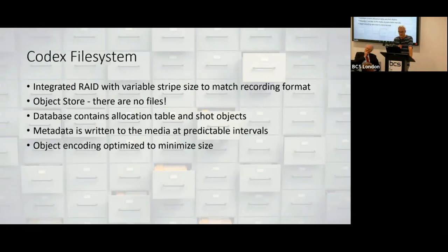The second point about it is it isn't really a file system, as there are no files as such. I would more accurately call it an object store. It consists of a simple database that holds objects representing shots and so on, and an allocation table describing where everything's stored. And the file system metadata, which in this case is this object database, is written onto the media at regular intervals in a very predictable way. And that means we can control the impact that has on performance.